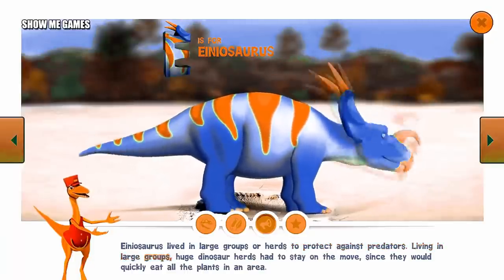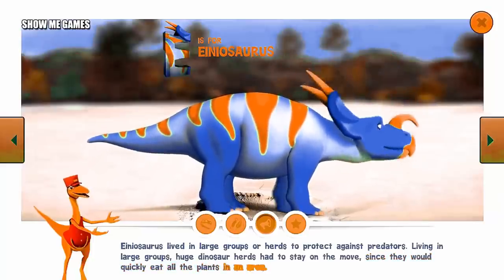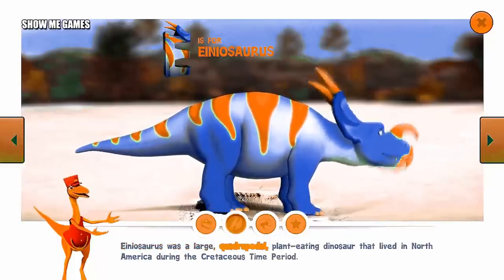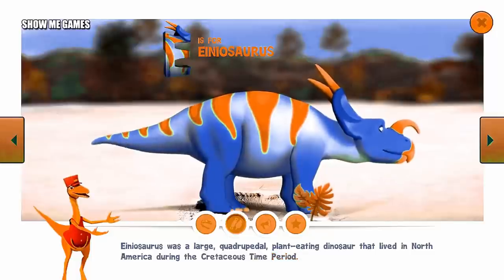Living in large groups, huge dinosaur herds had to stay on the move, since they would quickly eat all the plants in an area. Einiosaurus was a large, quadrupedal, plant-eating dinosaur that lived in North America during the Cretaceous time period.